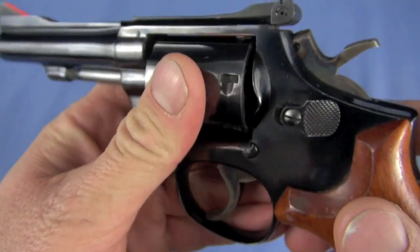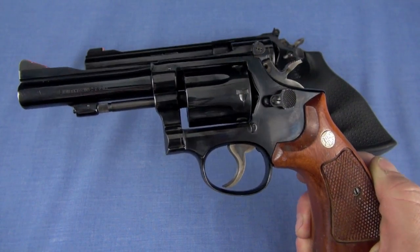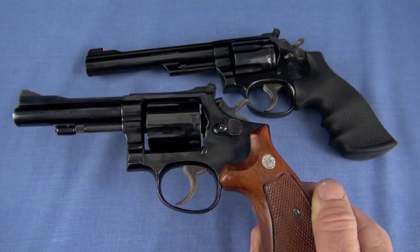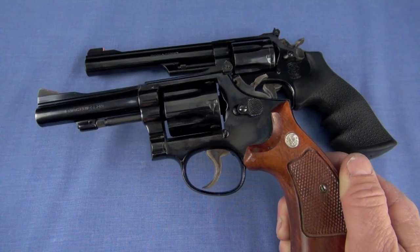This gun is no lightweight. We're talking about the Model 15 Combat Masterpiece at 34 ounces with a 4-inch barrel. This one is the one I was talking about, produced in 1967. This model right here. I did find that one out. The 19-7 up there weighs 39 ounces.